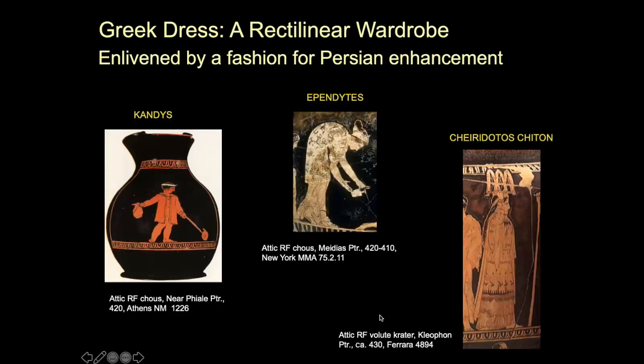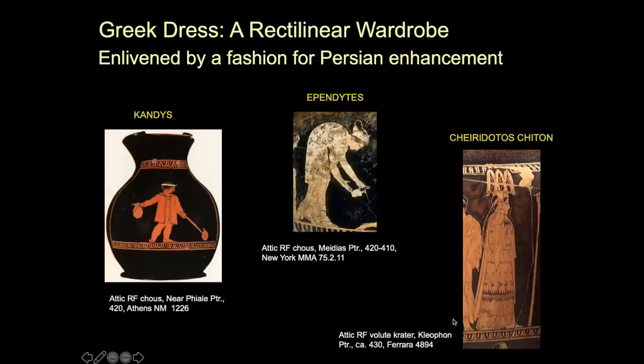Judging from the literary, epigraphical, and artistic evidence, it is clear that over the course of the 5th century BC, especially towards its end, a taste for Persian or Persian-like items of dress developed in Athens, especially for women and children. The traditional linear wardrobe was enlivened by these foreign touches. The new garments quote the sartorial grammar of Persian rider dress. Why were they so attractive? Very likely, they evoked something of the opulence and elegance of the powerful and wealthy neighbor to the east.